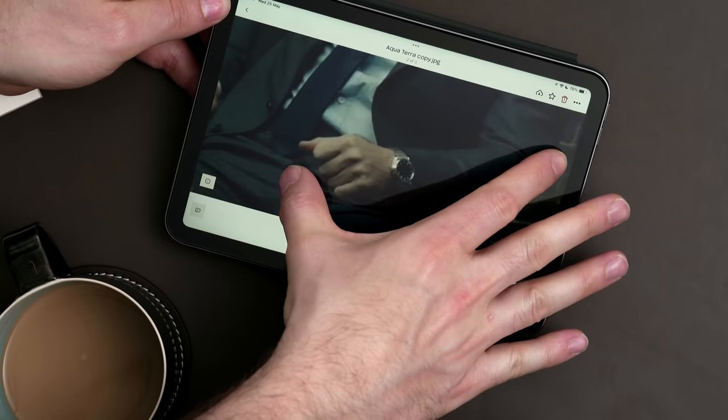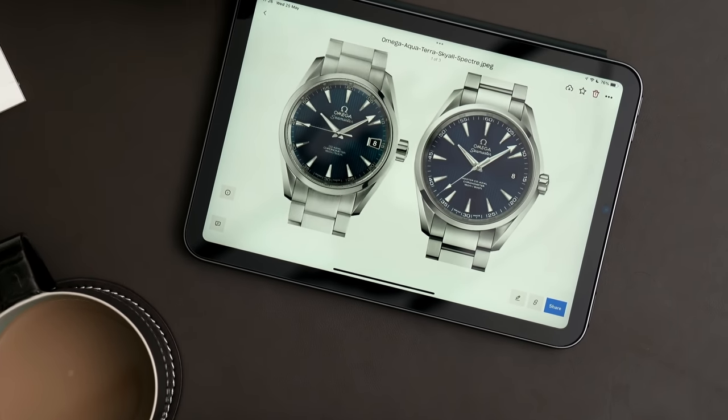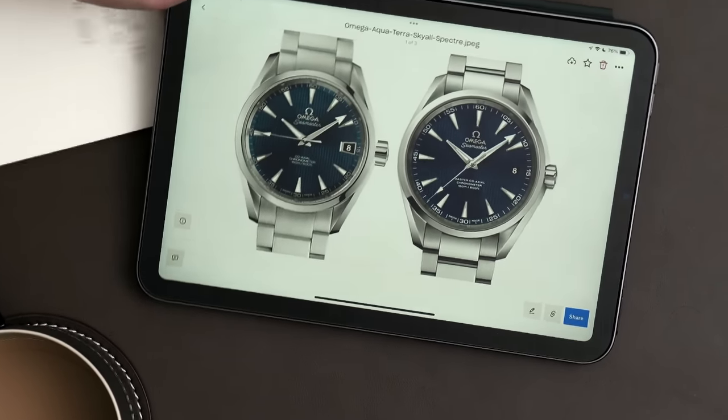And what he has on the wrist is an Aqua Terra. Interesting indeed. And this is why. This is like a stealth attack on us, George. So in Skyfall and Spectre, he wore two different Aqua Terras. Either one is cool.